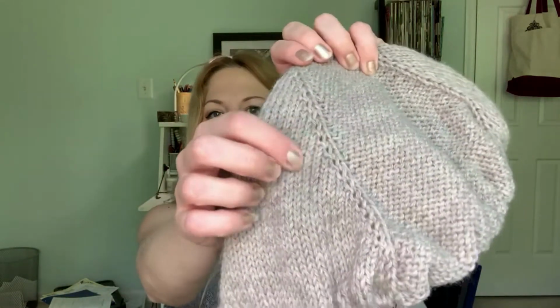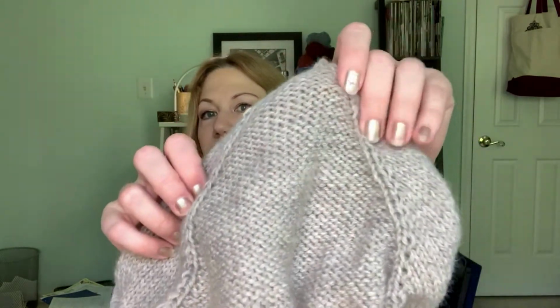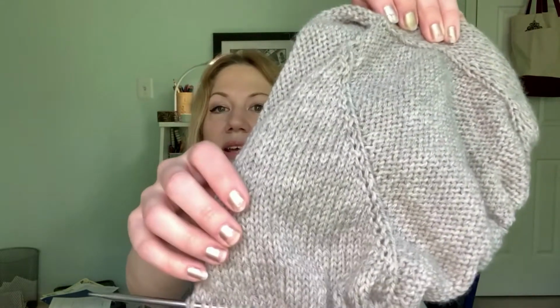There's not, as I said, a lot going on with this pattern, but I do have the sleeves worked in reverse stockinette, and I really like the sharp contrast here for the sleeves and the raglan lines. I think it stands out really nicely with this yarn. There's some veg matter.